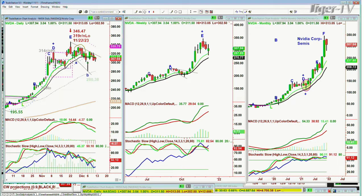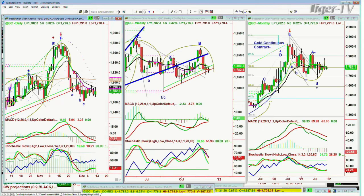That doesn't mean to say we can't go higher, but it does mean to say that it's starting to be a struggle in some areas. Let's jump to gold. Gold at this particular point, I didn't do the IWM, I'll get there. Gold is stuck, it's up $6.17, 1782, it's in the lower range.